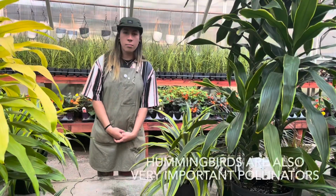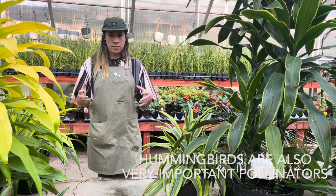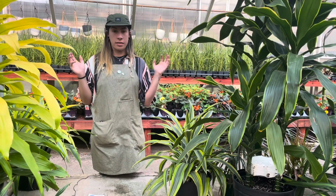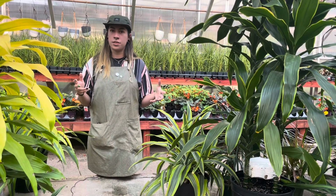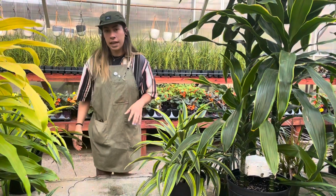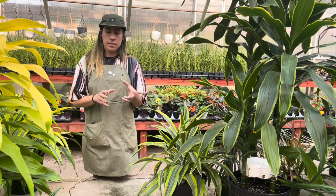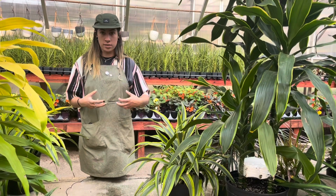One of our very big pollinators is going to be the hummingbird. So pollinators, like I said, travel from flower to flower. Hummingbirds will travel and visit thousands of flowers a day. They have to eat several times their weight to survive every day, and nectar is a huge part of their diet. So giving them the flowers, giving them the plants that they can pollinate, is very important for their survival as well as our survival.